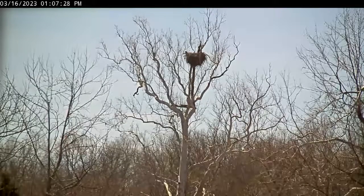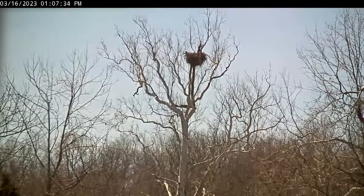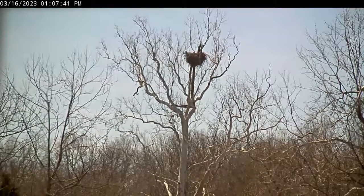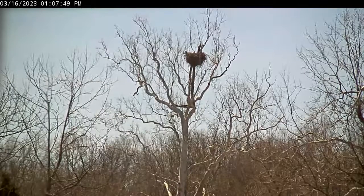But like we said, this nest has been here for 20 years. It's nice and strong. It's about 8 feet across, roughly circular. It's about 5 feet deep. They add sticks to it every year, as we saw in our opening video from Rob there. And it's just amazing how big these eagles' nests can get.